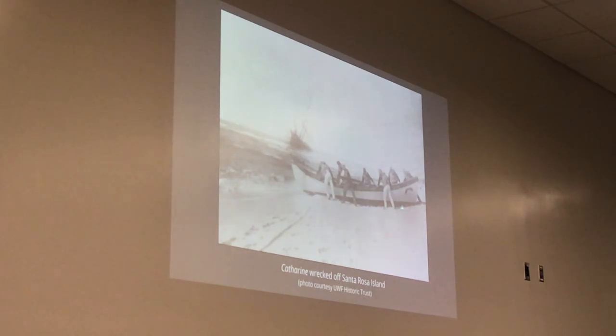So these guys did nothing. They're just staging this photo. But this is Catherine here in the background. So I think this is one of the most interesting images of a shipwrecking in the Pensacola area that we have.